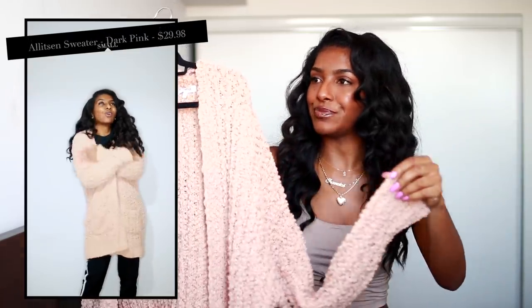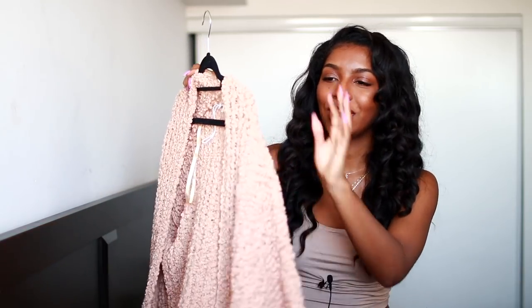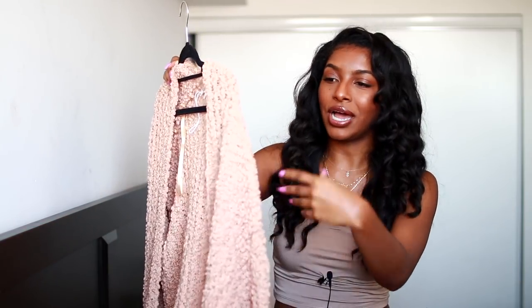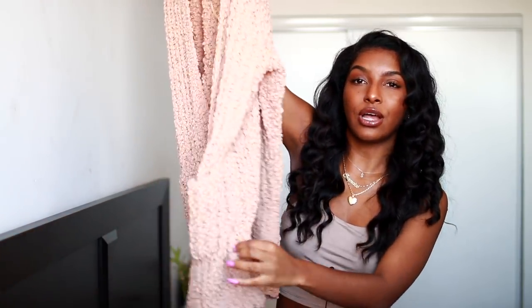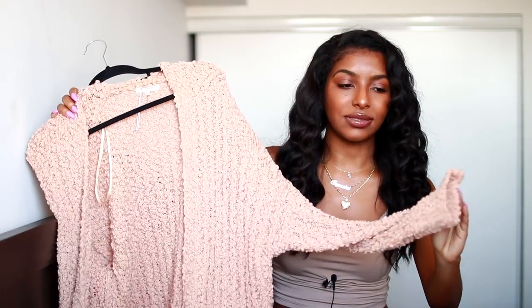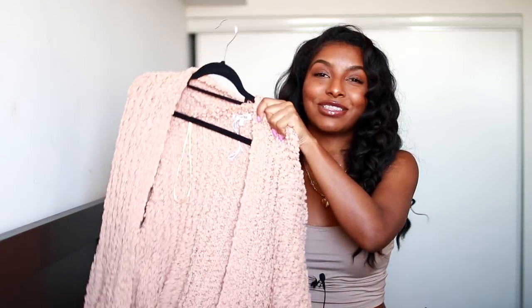It's like a cotton ball type of thing going on. I can't explain it, but it's really, really soft. So I do like, look how long this is. And it doesn't rub off on your clothes or anything like that, which could be super annoying. But yeah, this is really nice.